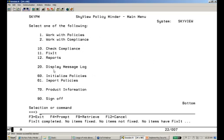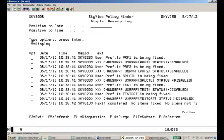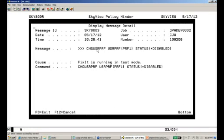So there's a couple different ways that you can look at this. You can either look at the fixit report. You can also look at this thing called a message log, which is a flight recorder of the actions within PolicyMinder. So I can take a look at this, and this will tell me the exact command string that would be used.